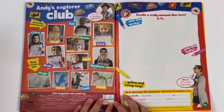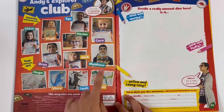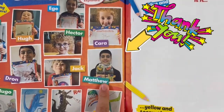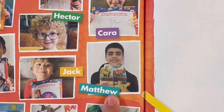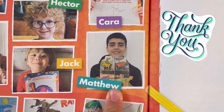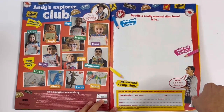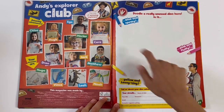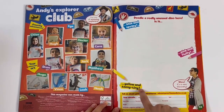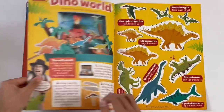Andy's Explorer Club. So you got all these pictures of kids. And look, today's one is me. So there I am, holding one of my dino sets. So thank you, Andy's Magazines. Doodle a really unusual dino here. Is it blue and spotty, pink and fluffy, yellow and teeny tiny, or anything you like?